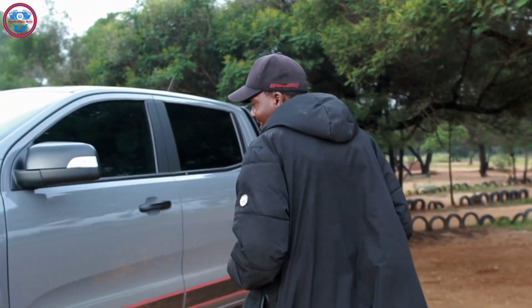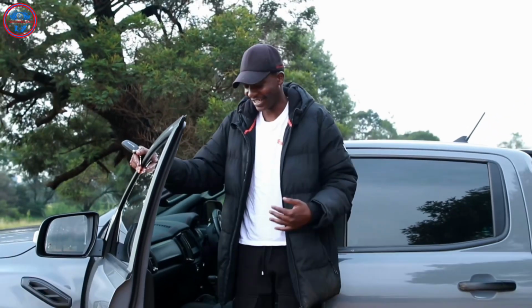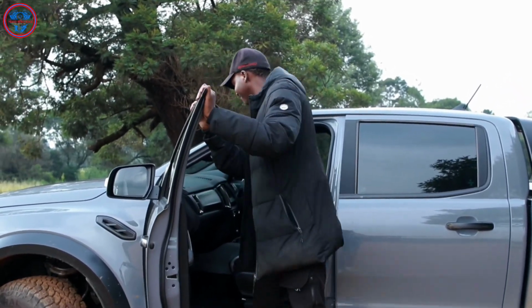I mean, look at the size of this thing, man. I can just hop on it, man. Be a hooligan. I told you I was being a hooligan. But either way, tell me what you guys think about this car. Would you buy this car? What do you think about the competitors?